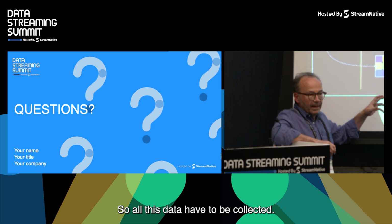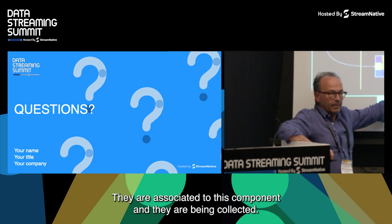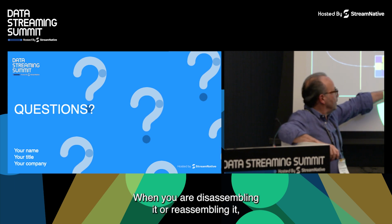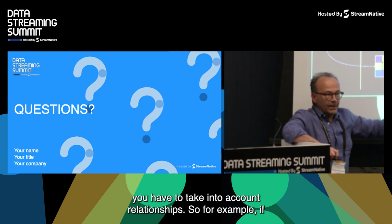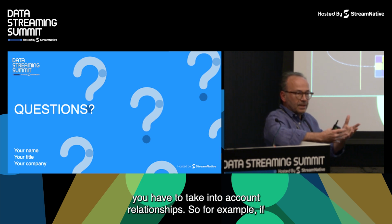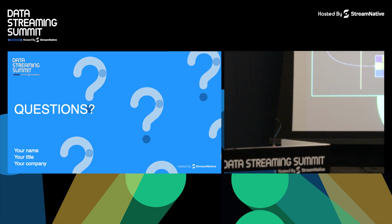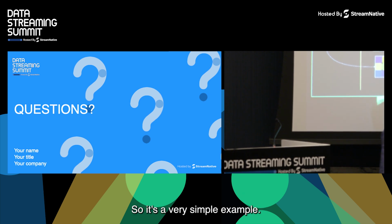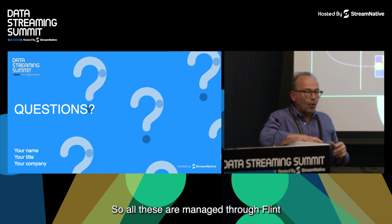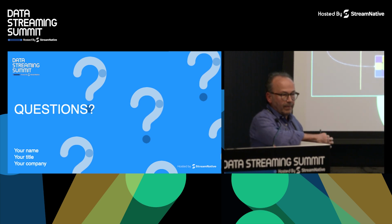So all this data has to be collected. It is associated with this component and it is being collected. When you are disassembling or reassembling it, you have to take into account relationships. So for example, if all these are finished but these two are not, you cannot assemble. So it's a very simple example. All these are managed through Flink pipelines.